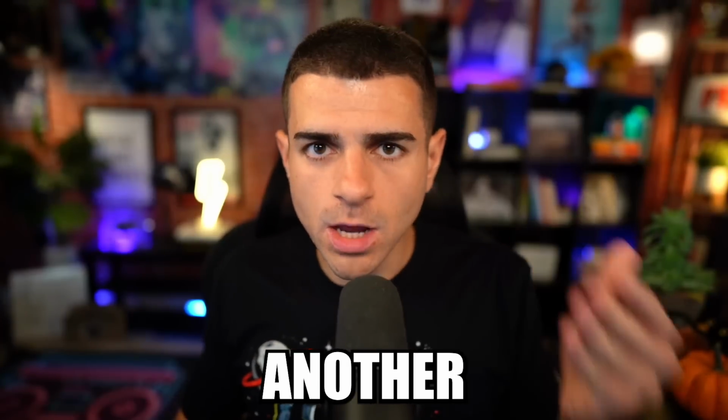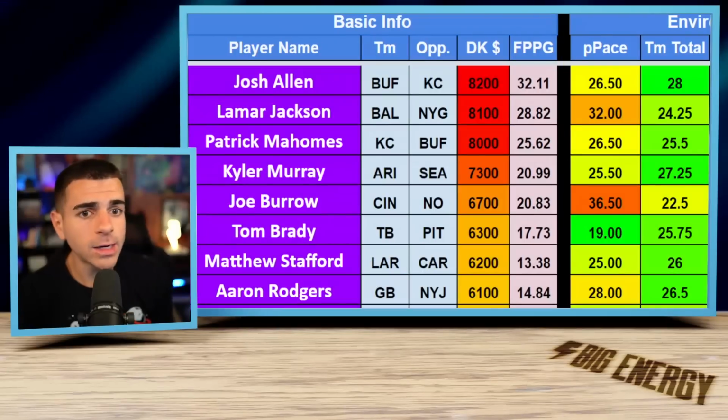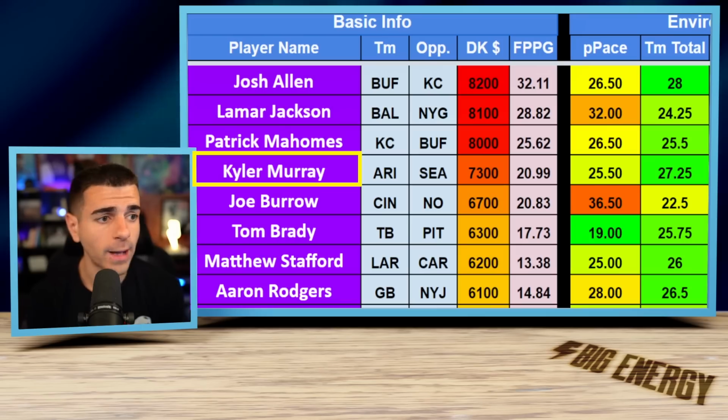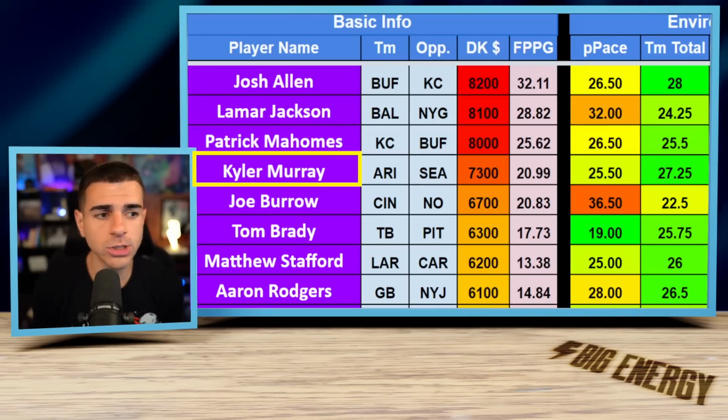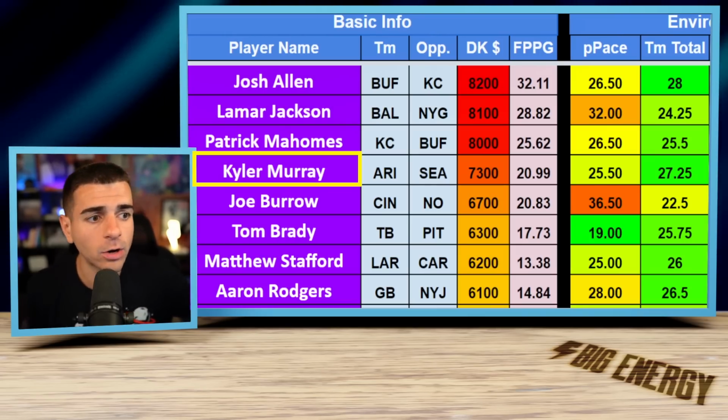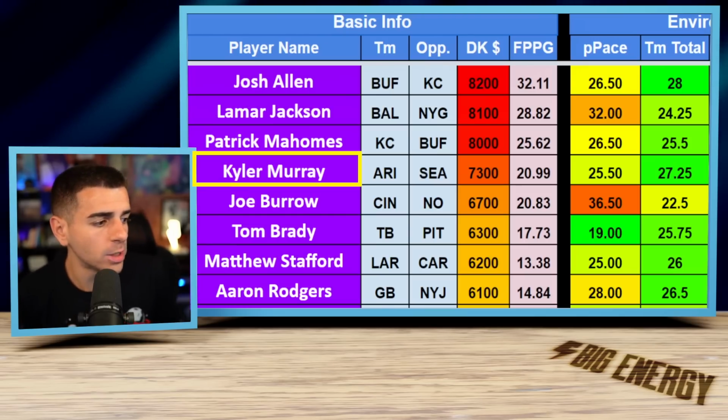All right, let's talk about another quarterback in a solid spot. And I want to key in on $7,300 Kyler Murray, who's in a really interesting spot. He's the only $7,000 quarterback, and he's in this tier below the Patrick Mahomes and Josh Allen, so if people are paying up, they probably go there. I think both quarterbacks, Geno and Kyler, are in play on the slate. I'll lean to Kyler, though, because of his rushing upside.